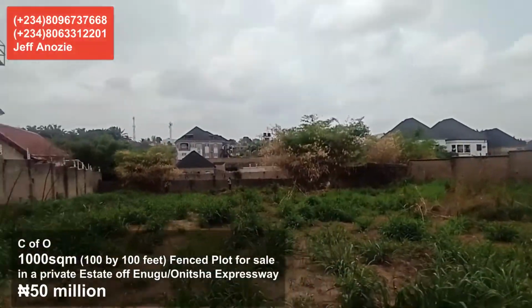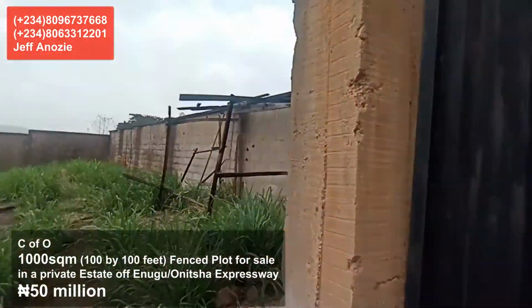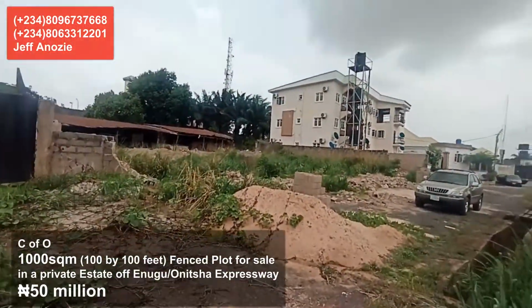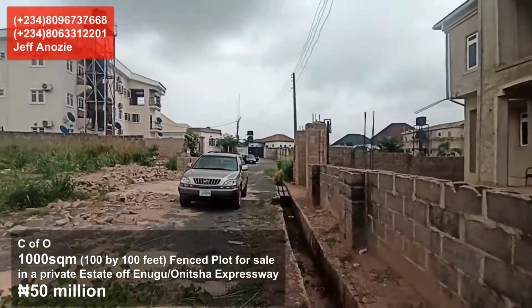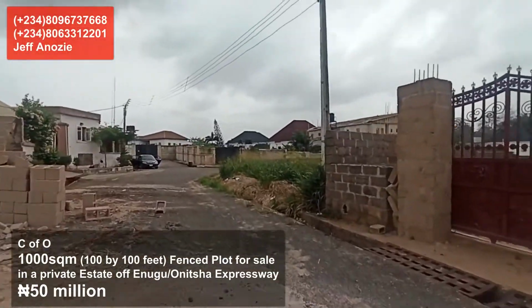You can see a beautiful piece of property with buildings everywhere. The roads are tarred. This property is actually at the end of the street. That's another property there someone is about to buy. You can see it's a tarred road. It's a very private, beautiful estate. On our way out, we're going to show you what the environment, the road out of here, looks like. Oshimiri Estate is a beautiful place.